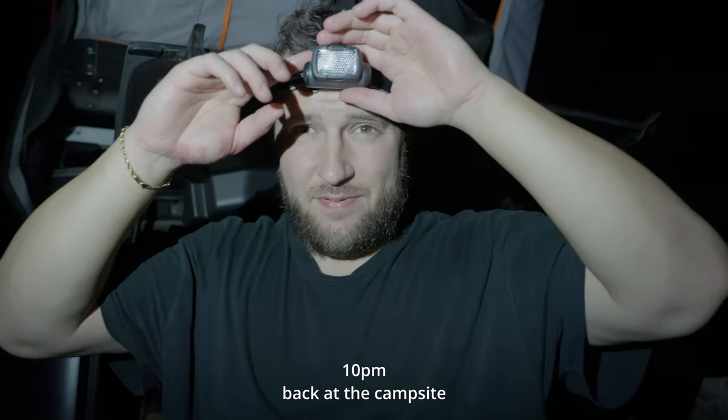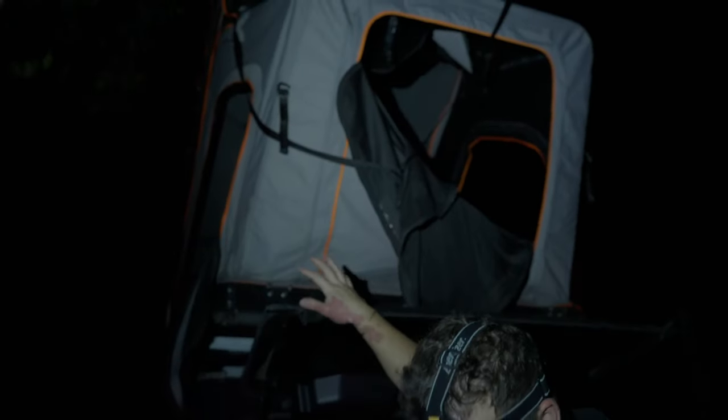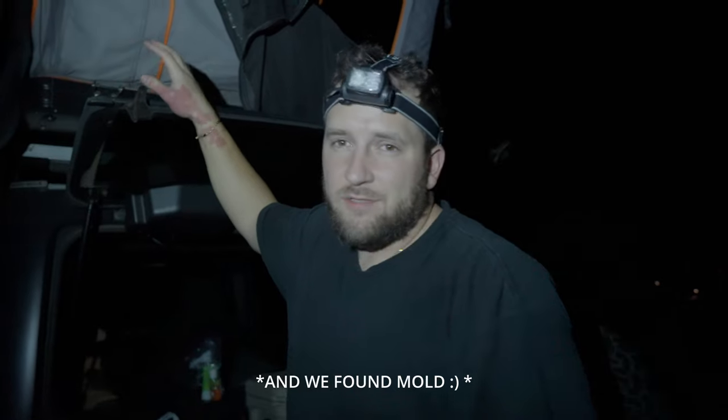We made it back to camp. We set up the tent. It is airing out right now because it was very wet. So we're gonna go take some showers. We're gonna get ready for bed. We're gonna charge the batteries for tomorrow's wedding, and we'll see how it goes. So we'll check back in the morning.